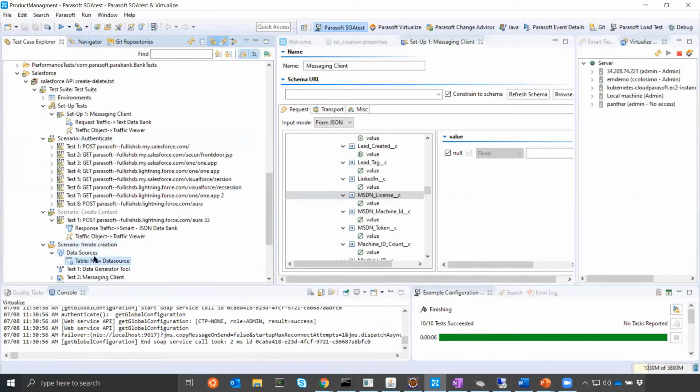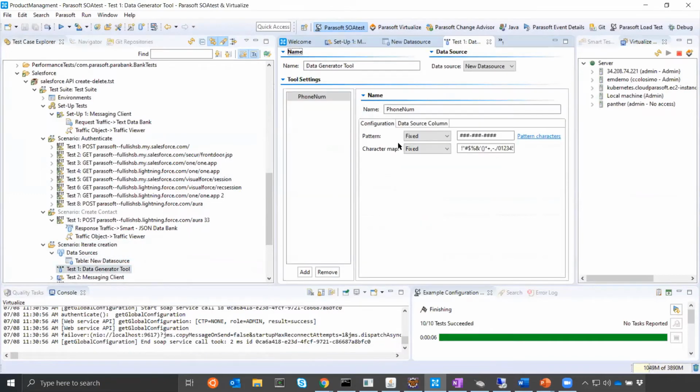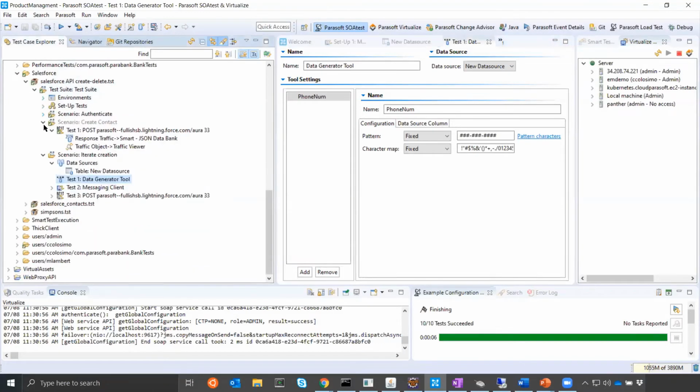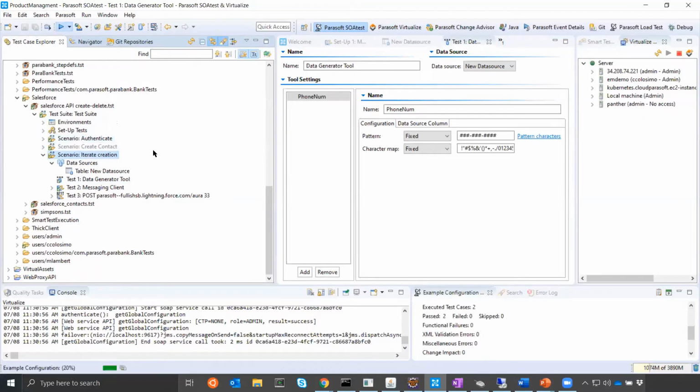So I've just created a little data source here to say, hey, I'm going to create all these different characters. I'm going to give them a different account site. I'm also going to use data generation to automatically generate a phone number. And then I'm just going to shove that into my Salesforce system. So I'm going to go ahead and just shrink up some of this. We'll just assume the authentication has already taken place because we have our token. And now I'm just going to fire this test off.